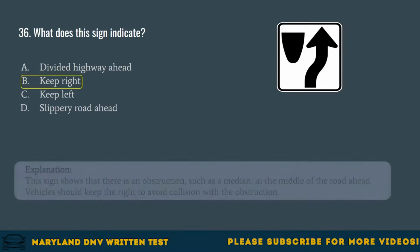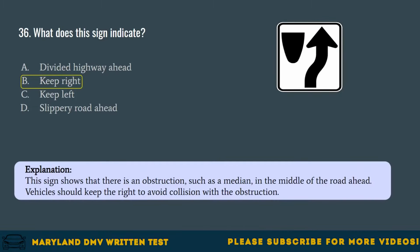Keep right. This sign shows that there is an obstruction, such as a median in the middle of the road ahead. Vehicles should keep to the right to avoid collision with the obstruction.